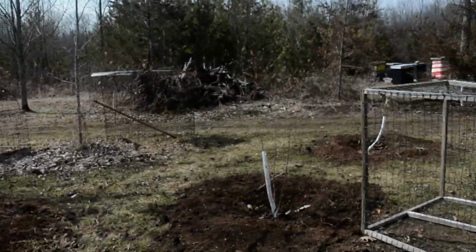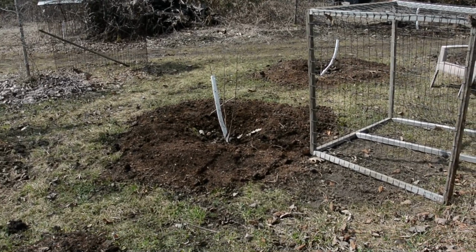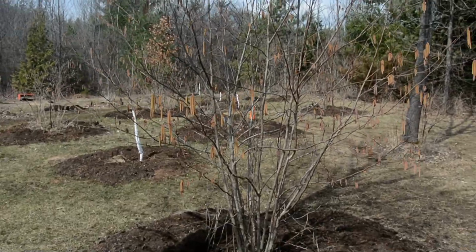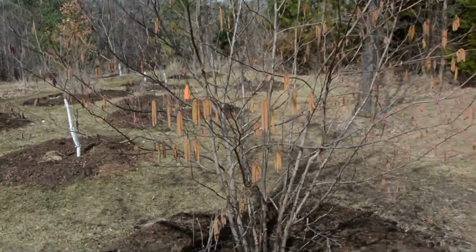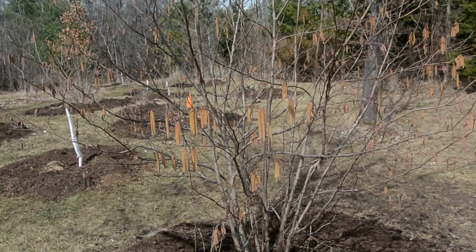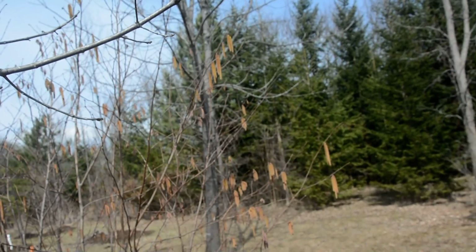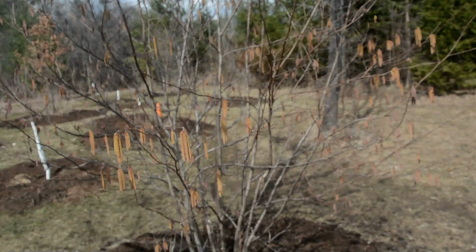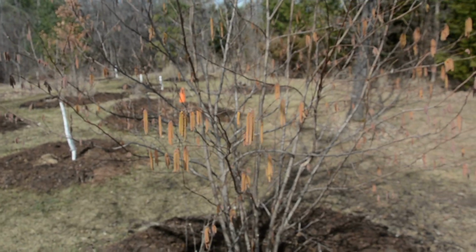And then around here we go. Another baby one, planted last fall. Ah, there's another one of the northern varieties. Big fat pollen catkins flopping in the breeze with the pollen, I'm sure, wafting back and forth. Yeah, it's nice.